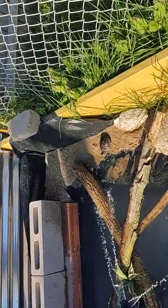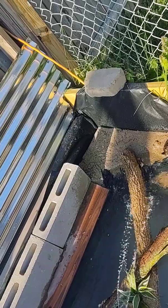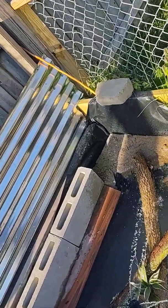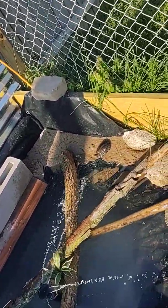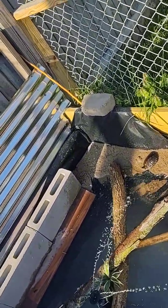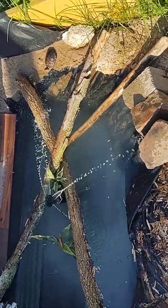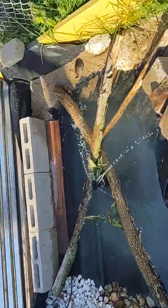Stumpy's the only one that hasn't went in. There's that Nicaraguan ornate slider. Right there. On the edge. Loves that spot. That's cool because that's probably the most expensive turtle in here, so I want to keep an eye on that one. So if I know where he's at and where to look, that's good. Other than that, it's hard to keep an eye on them. I mean, if they're in the water, they are. Otherwise, if they're on land, you're going to see them. I'm fairly confident that no escapes will happen.